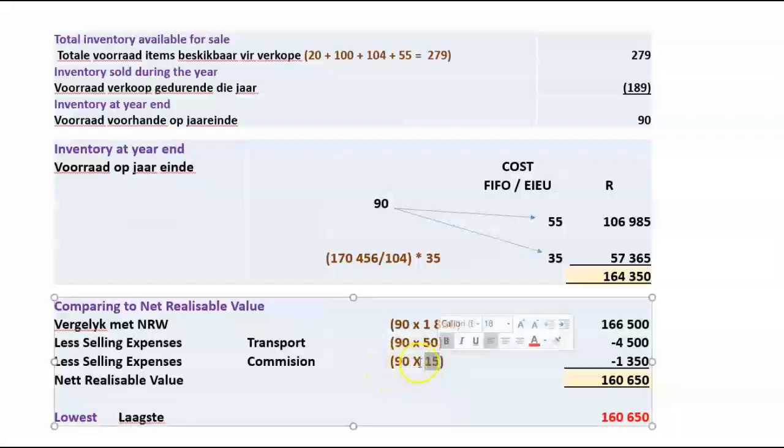So 90 times 15 Rand a unit gives us a total of 1,350, which we have to reduce our sales proceeds with. So our net realizable value of those items on hand was 160,650, which is now the lower of the two. Cost price 164,350, net realizable value 160,650, so the lower one of the two is going to be 160,650.